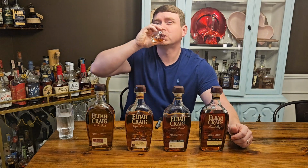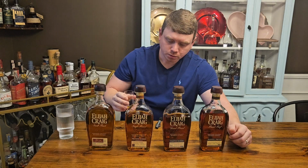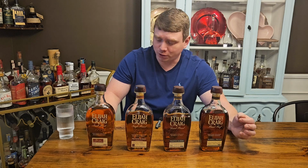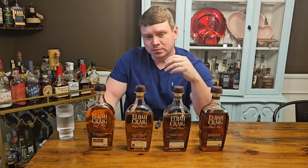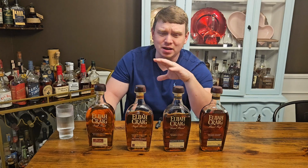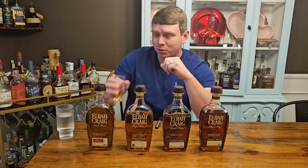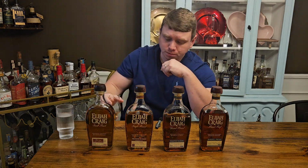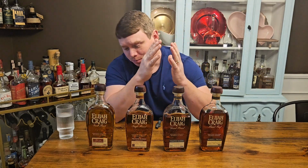Really good. Very sweet up front, sugary sweetness. It's a good bit of spice in the middle. Nice oak finish. It doesn't hang around a super long time, but hangs around for a while for 94 proof. I think that's a great buy for 32 bucks, 33.